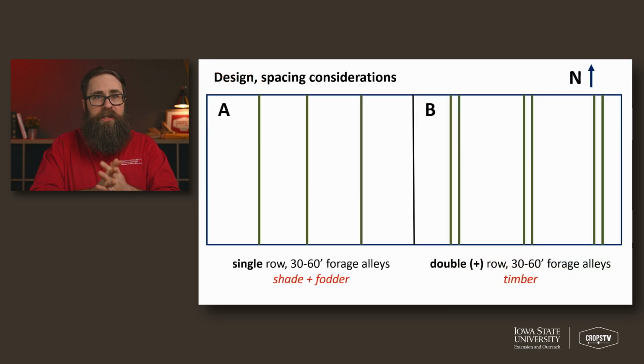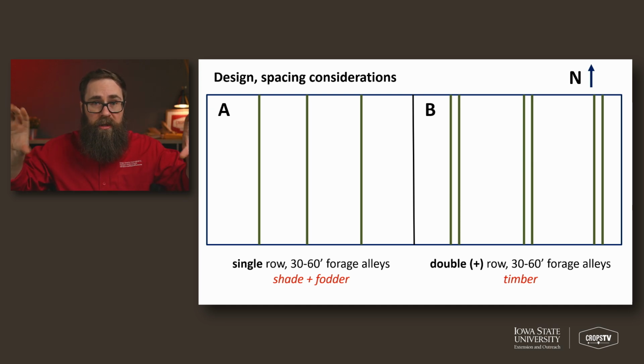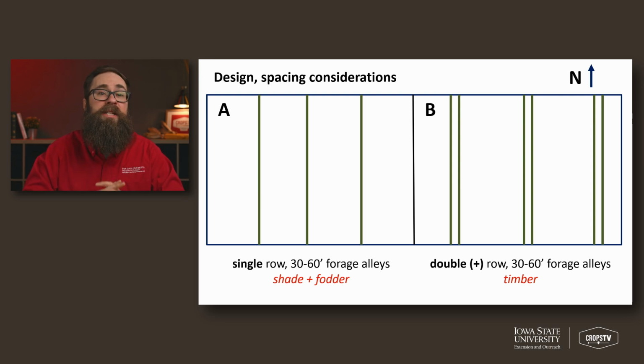All right, let's talk about design and spacing considerations. These are two general recommended designs out there for the silvopastoral system. And notice they're not like these random grids across the pasture here. And we'll get into why that is here in a second. So let's take A, for example. These are single rows of trees with 30 to 60 foot, we call them forage alleys, in between.